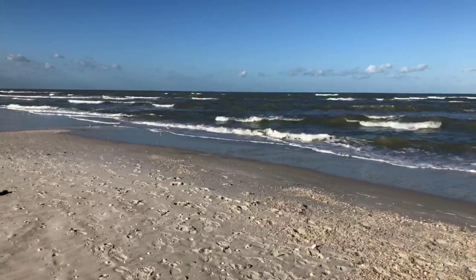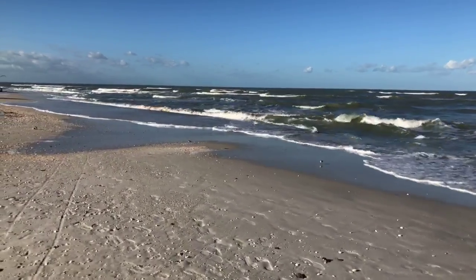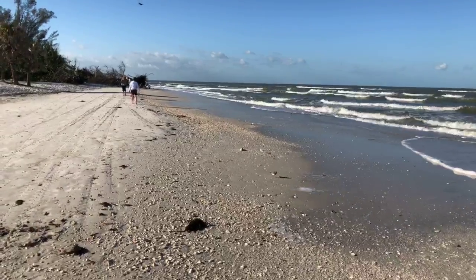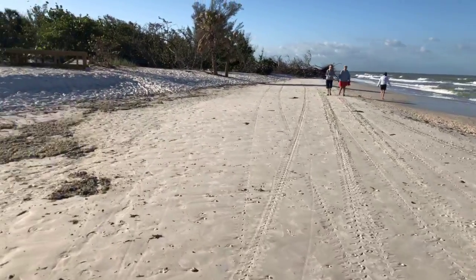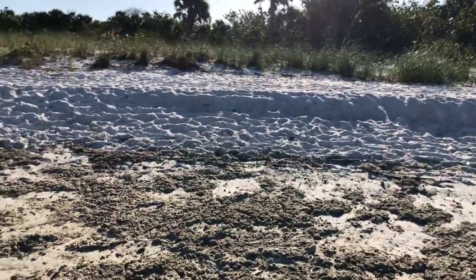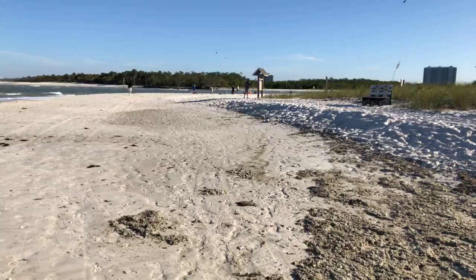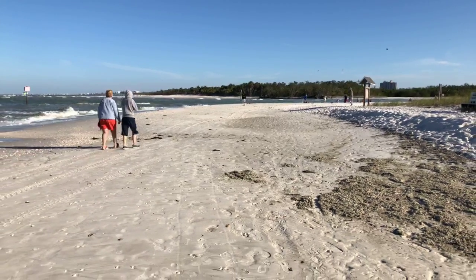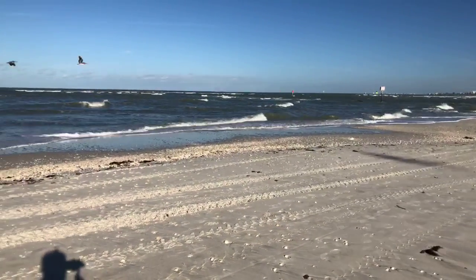Big difference from yesterday morning. Still got a rough surf eating away at the beach here. Still got some red tide lingering. If I look back here towards the east, you can see how much beach has been eroded. Beautiful morning though.